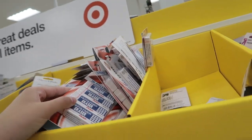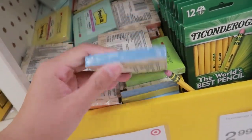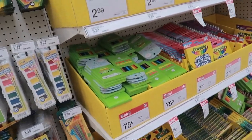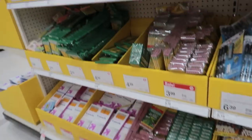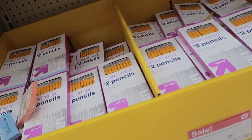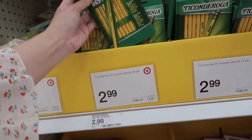Eraser. Let's try to get post-it note. This blue is very nice. Let's see. Which pencil should we get? There's not much price difference between the Target one and this one, so we're just gonna get this one.